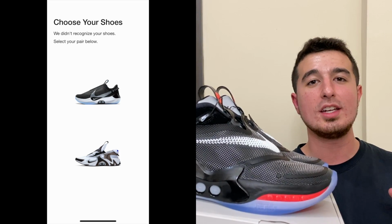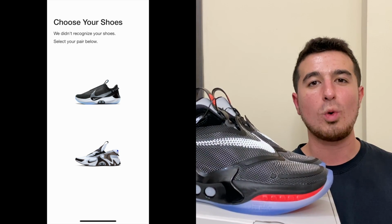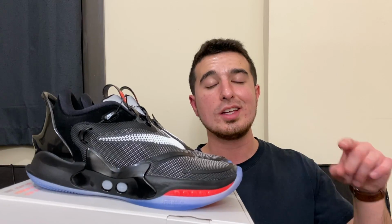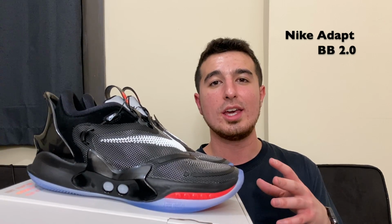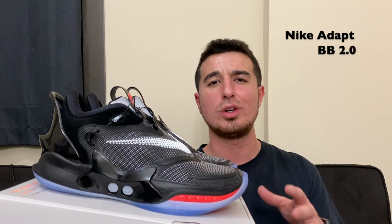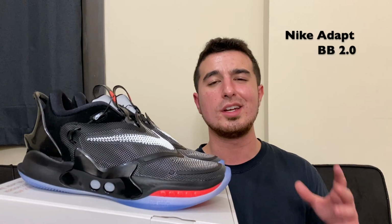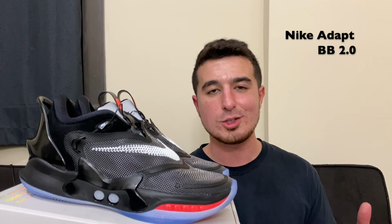It actually didn't have this shoe loaded in, and I was sort of confused as to why it only showed the Adapt BB and the Adapt Huarache. However, I clicked on the Adapt BB and it still worked, so it still recognized the shoe and functionality and still worked how it normally should work, but it's weird that that page came up and it didn't have this preloaded into the app. But whatever the case, I guess it's a small detail because it still worked, but maybe it's something that Nike overlooked here. It is what it is.